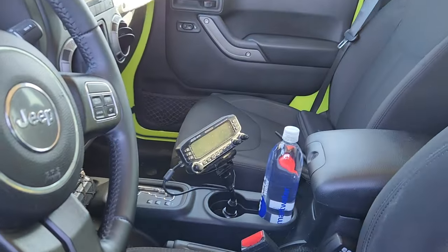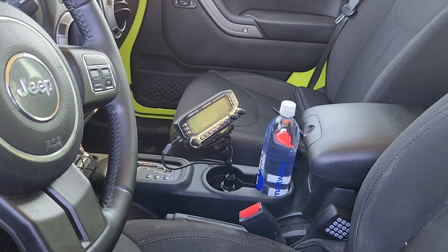I additionally used the Jeep to support the system, but that is not technically required. But since I had the Jeep, having the mast was quite easy. I also had in the Jeep a dual band mobile rig. I have the Kenwood D710GA, so that also made the ability for us to go through the linked repeater system very easy to do. So the second thing that you need are the skills.